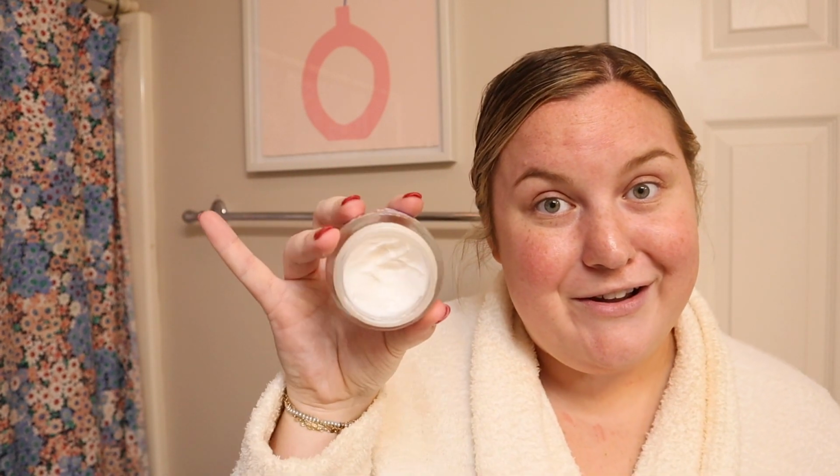And this stuff is thick. She's very thick. But I just feel like a little goes a long way. This is also a really pretty glass jar, which I think is so nice and fun. Not that mine sits out, it's in a drawer, but I really like this. I've been using this for, I would say, probably 2 years now as my preferred nighttime moisturizer.